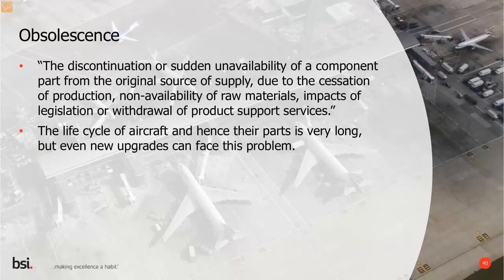Unserviceable, untraceable parts may be brought back into the supply chain, or counterfeit parts may be made in some unapproved or uncontrolled manner without care about their form or function, simply making the money. So don't be fooled. And even new things have the same problem. Just because something is new, it doesn't mean obsolescence is not an issue.